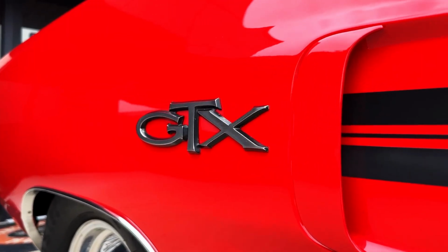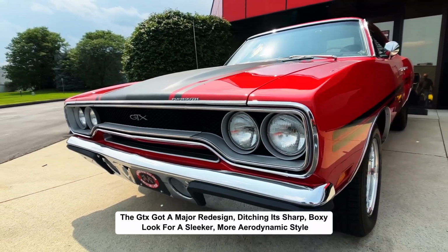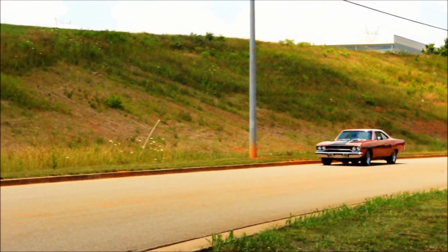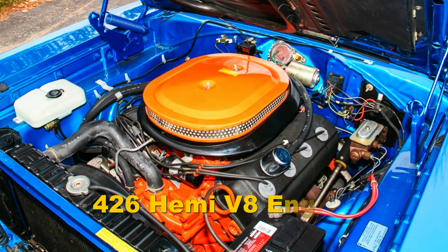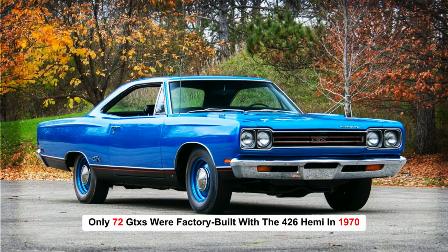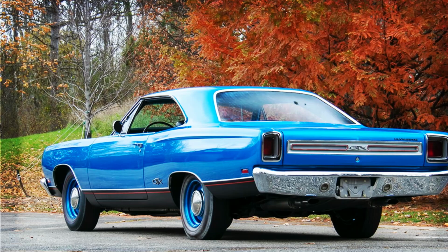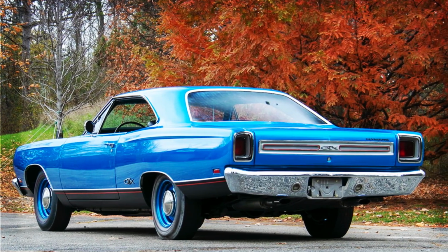By 1970, the GTX got a major redesign, ditching its sharp, boxy look for a sleeker, more aerodynamic style. Performance was always a priority, and every GTX came with serious power under the hood: either a 440 V8 or the legendary 426 HEMI V8. Only 72 GTXs were factory-built with the 426 HEMI in 1970, making them exceptionally rare today. It's unclear exactly how many still exist, but they're definitely few and far between.